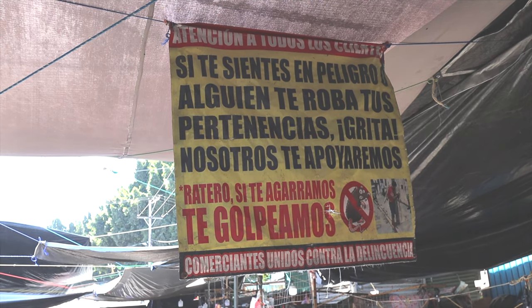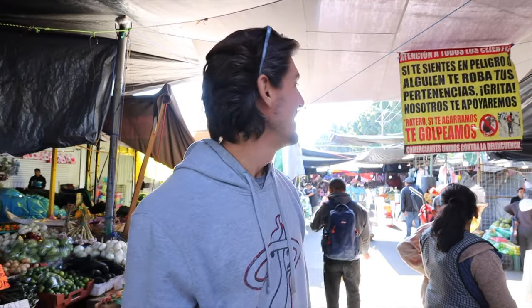So that sign right there is basically indicating the security here in the market. It says if someone is robbing from you, scream very loud and we will beat the hell out of them. This market is amazing. There are like five major markets here in Oaxaca City. This is by far our favorite.